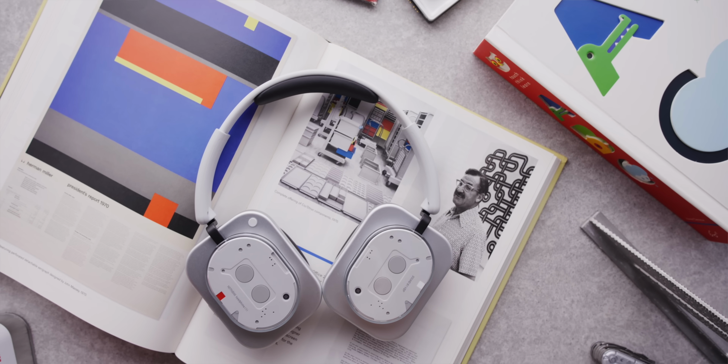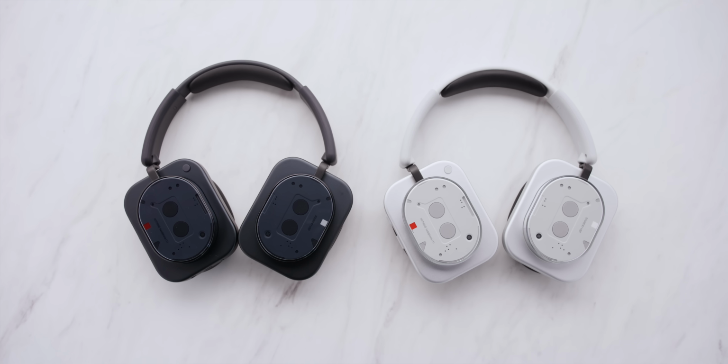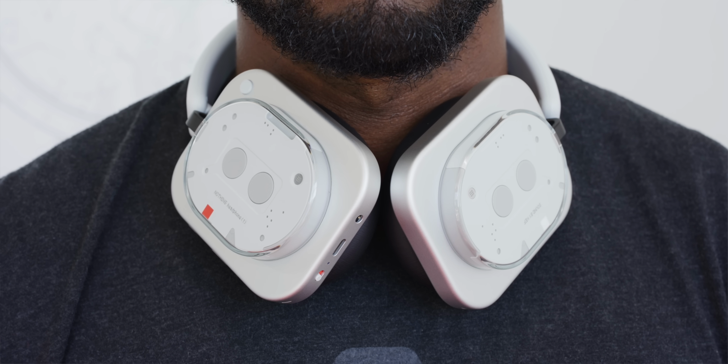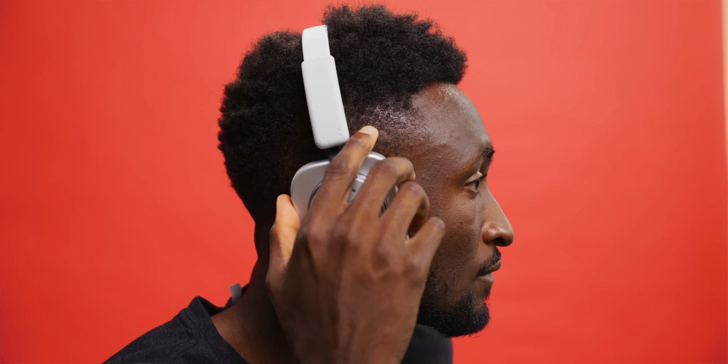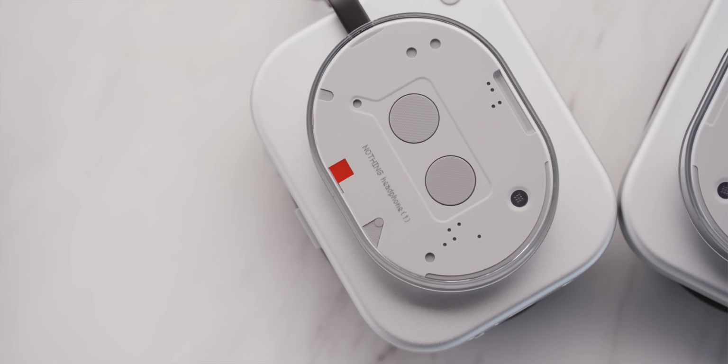Now, first of all, the design is pretty wild, so it may be enough for some people. There's a dark version and a light version. I've been rocking the light version, and yeah, it's very much a cassette tapes glued to the side of your head type of look. So there's nothing in the modern headphone world that's gonna look quite like it, which, hey, that's also the Cybertruck effect. All that means is some people are gonna love it because it looks different, and some people are gonna hate it because it looks different.